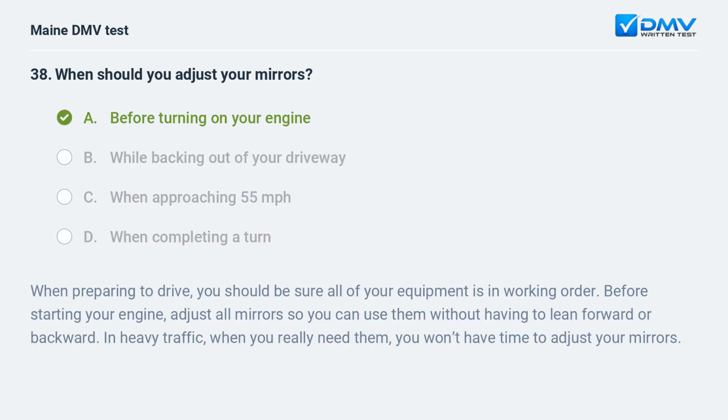A. Before turning on your engine. When preparing to drive, you should be sure all of your equipment is in working order. Before starting your engine, adjust all mirrors so you can use them without having to lean forward or backward. In heavy traffic, when you really need them, you won't have time to adjust your mirrors.